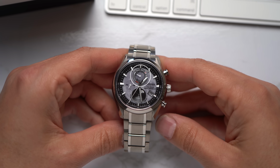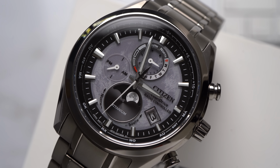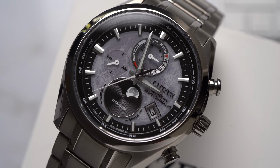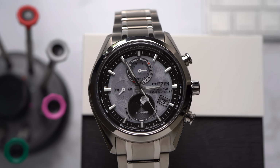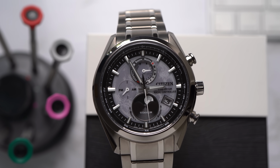And this radio syncing not only gets the time, but the day, the date, and for the first time ever, this watch uses that atomic time to set the moon phase. This is a world's first. The first atomic syncing watch with a moon phase. I don't expect that a lot of people have been asking for this, but I can't help but appreciate it.